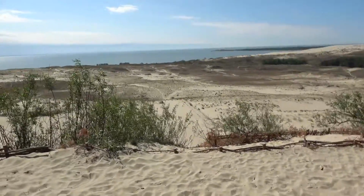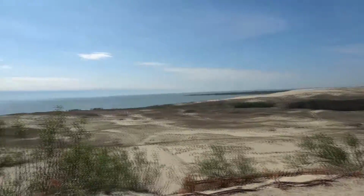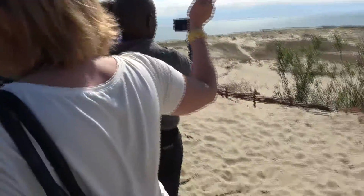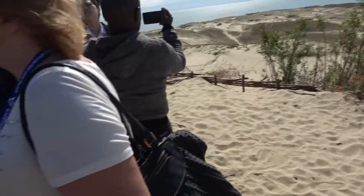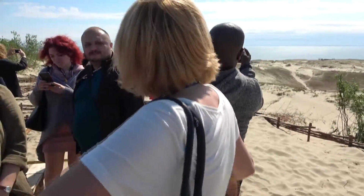This dune here is named Gliders Dune, because when this region belonged to Lithuania in about the 1930s, it was full of gliders, and they had very good results, even world records in gliding. It is quite windy here, and it's nice to glide.